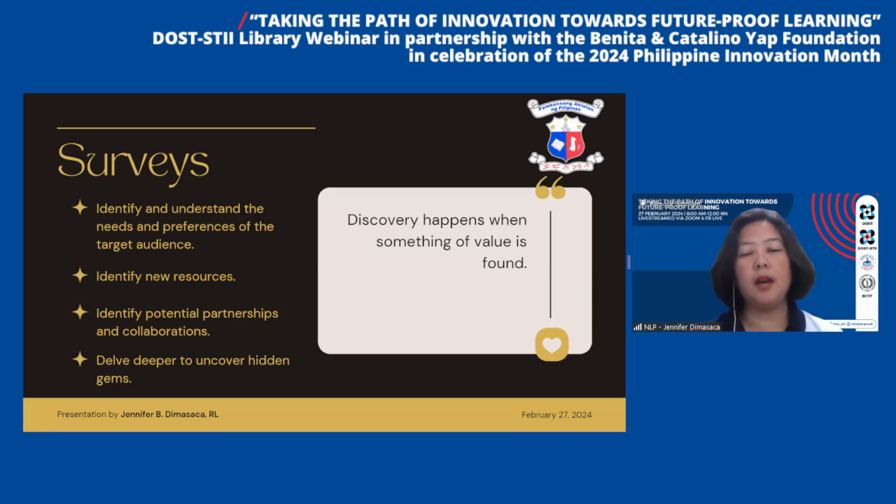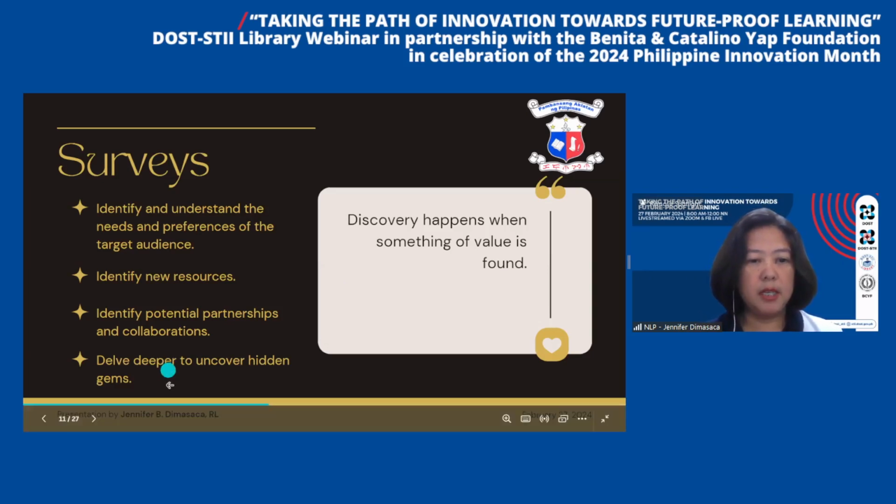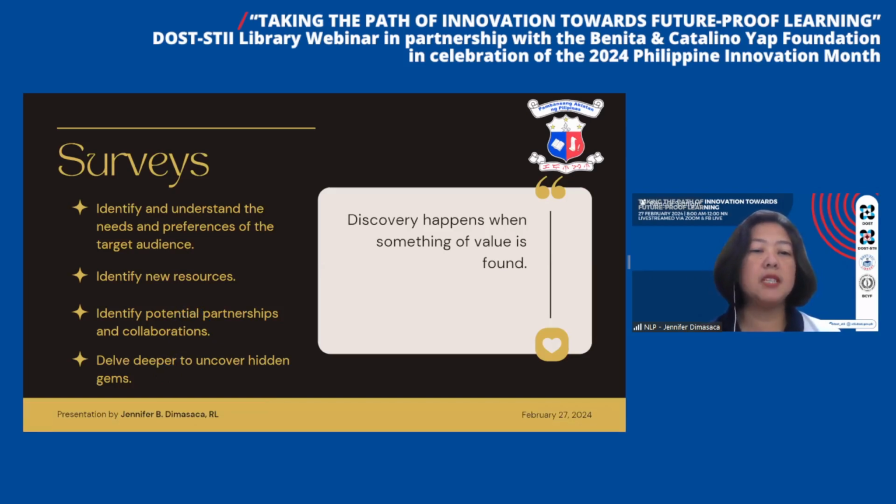For example, I've seen our participants that we have mga theology institution, merong mga school libraries, and merong mga academic libraries. So first, we have to identify the needs and preferences of our target audience to be able to come up with a good e-library and a reliable and credible e-library.